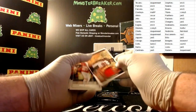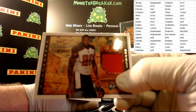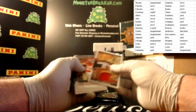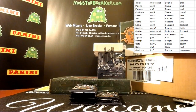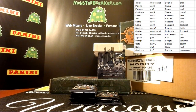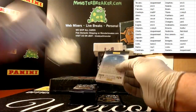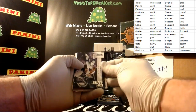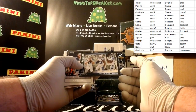O.J. Howard, jersey. Well, that's cool. O.J. Howard, jersey for the Buccaneers, number 17 of 49. Buccaneers are going to Roy. That's a cool design, mountains in the background. Prescott, Stargazing for the Cowboys. Flea Flicker of Andrew Luck, Frank Gore, T.Y. Hilton for the Colts.